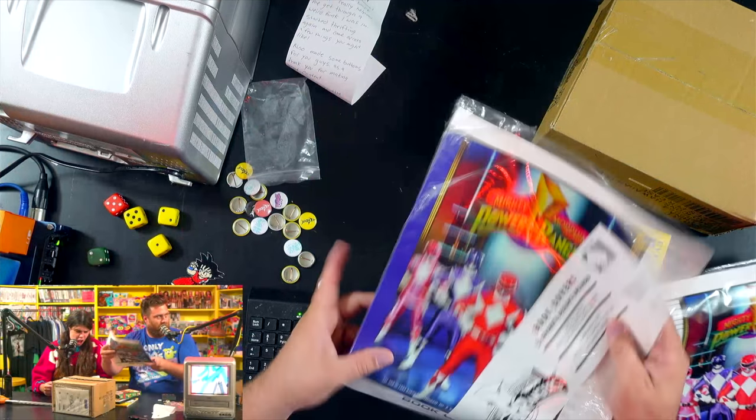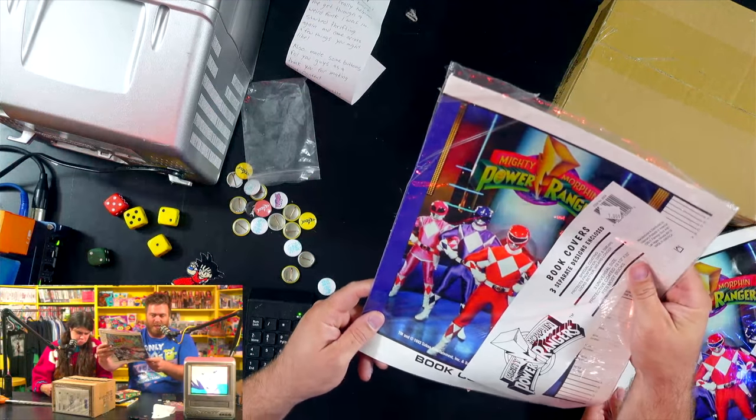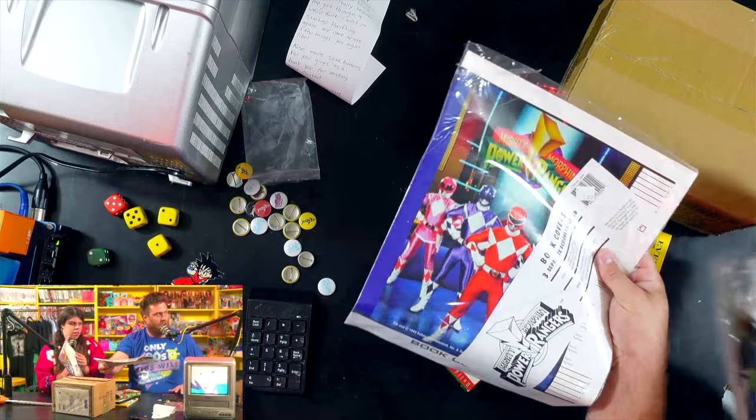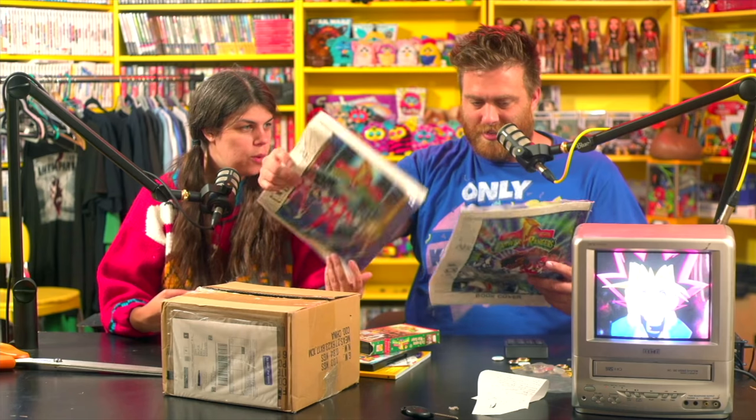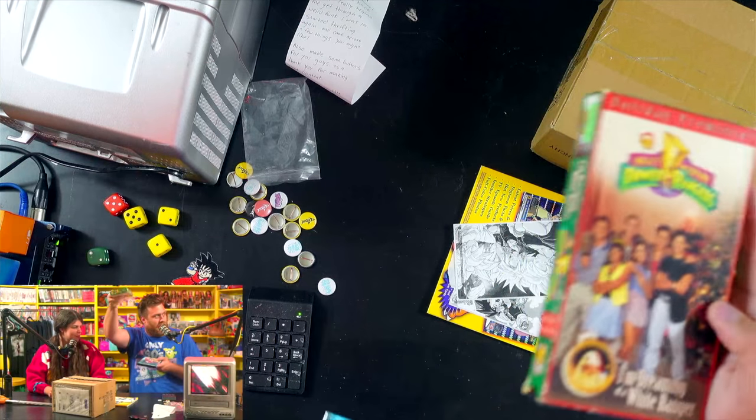All right. So I do collect Power Rangers stuff. You're not going to quite see it, but right over one of my shoulders here is a shelf full of Power Rangers stuff. But how do I put this on display? This is so awesome. I wonder if it'll cover a binder. You could cover your Power Ranger binder with it. My Power Ranger binder for my Power Ranger cards. That'd be awesome. Okay. A Christmas Power Rangers VHS, which I don't think I have.